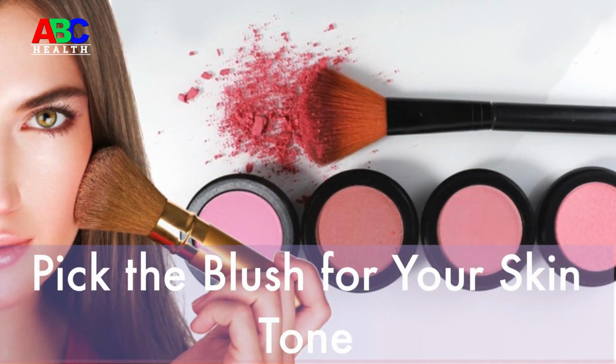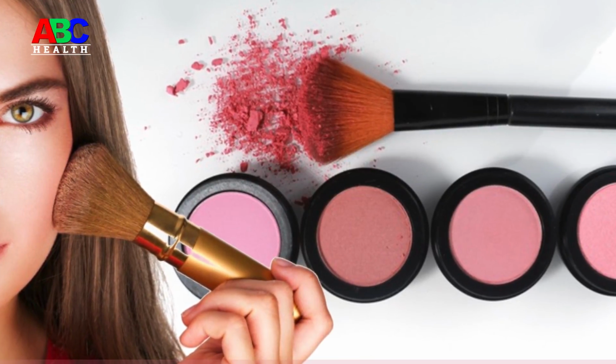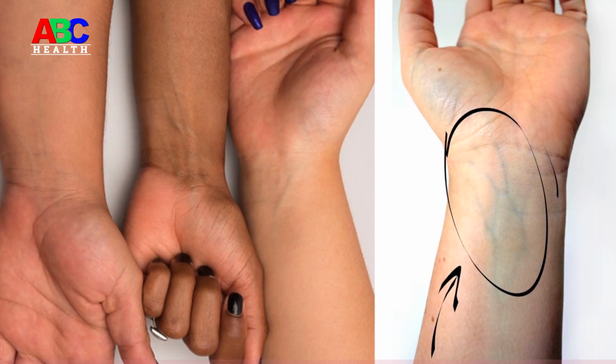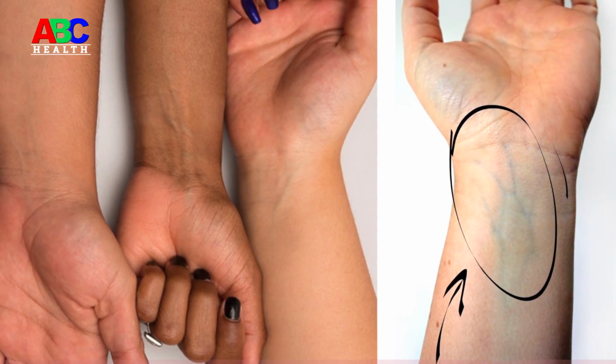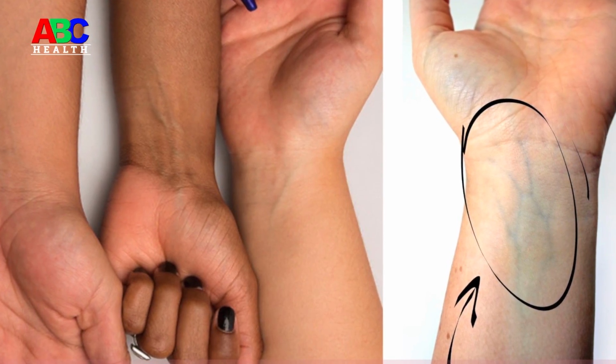Pick the blush for your skin tone. Now that you have figured out what shade your skin and hair are, it's time to work out what tone your skin is. There are a few ways to figure this out. You can take a look at your veins. If your veins are green, your tone is warm. And if they are blue, your tone is cool.